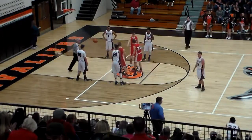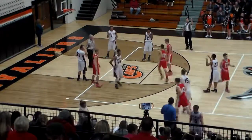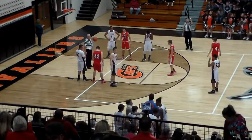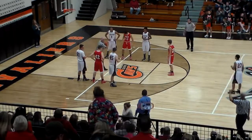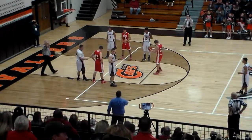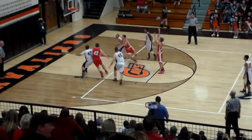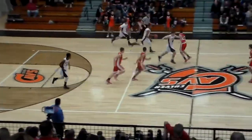That's another one. 2 subs for each team. Rial and Kersick come back in for Culver, and LaRoe and Camden Kruger come back in for the Redskins as Broker steps back to the free throw line. Looking for point 14 here in the first half. 3:11 remaining. He can't get it. The rebound comes out of there to Cash Harris. Went to the rim after that one.